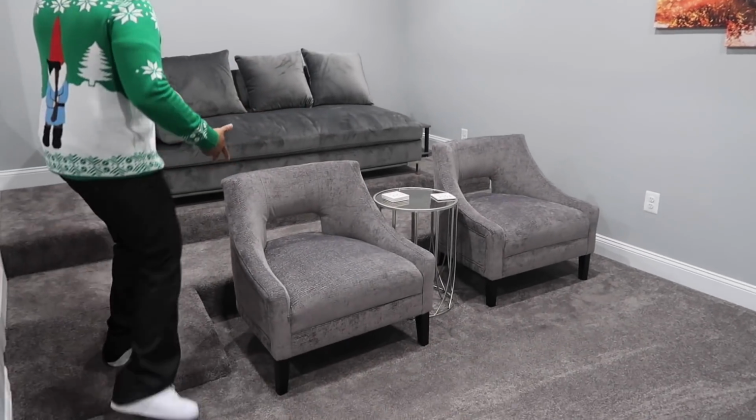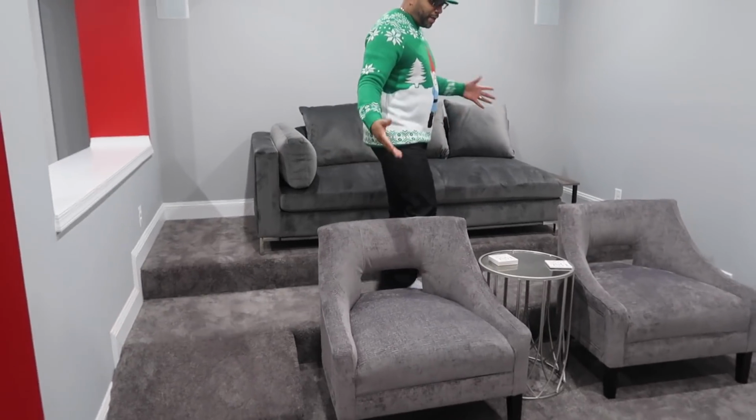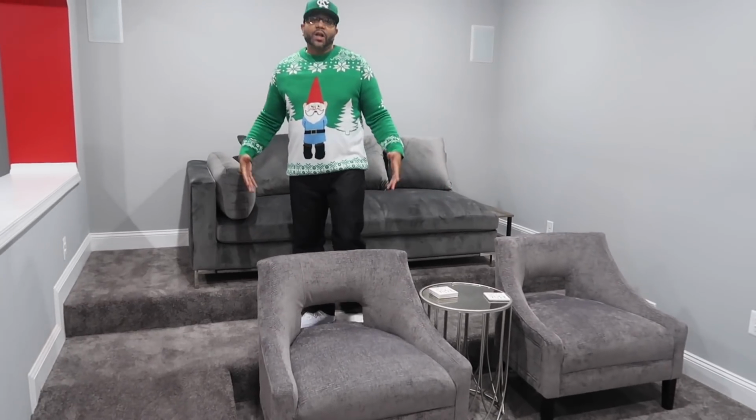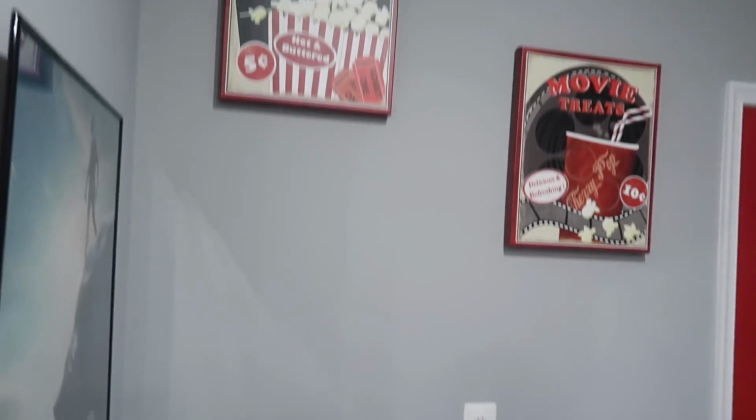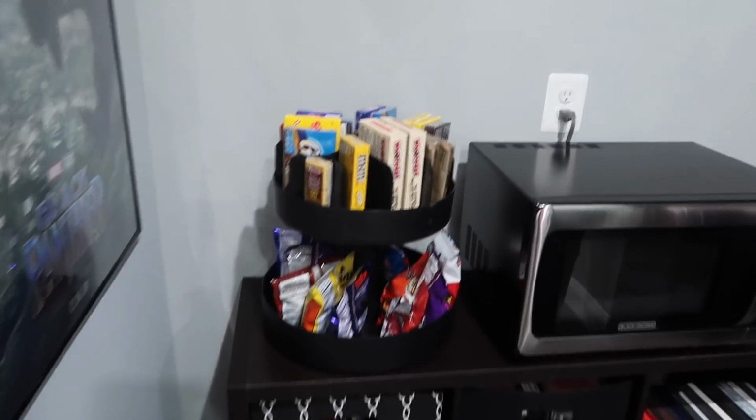Still gonna get theater chairs. This is what I have for right now. But you want actual theater chairs. Oh, this is not bad. Yeah, so it's one step at a time. So got a little concession area here. Got some snacks and the whole microwave hookup.